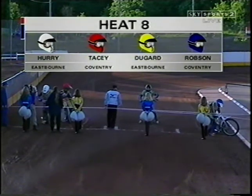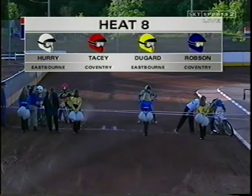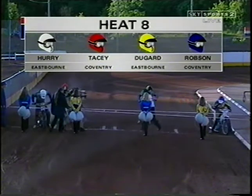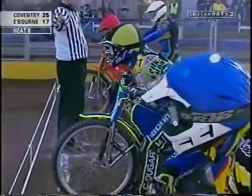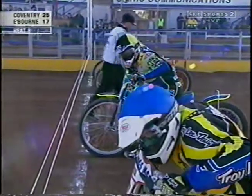Well, here's the lineup then for Heat 8. It's Scott Robson on the inside for Coventry. Martin Dugard, the tactical substitute for Eastbourne, goes from gate 2. Sean Tacey for Coventry, their second string, goes from gate 3. And Paul Hurry, winner of the first heat for Eastbourne, goes from what now looks to be the favoured outside gate. He's tonight, and when they come out of the second bend, Peter, that's the crucial position. How they take the big sweeping bend, how they come out of that second bend. Let's see what happens here, and away they go.